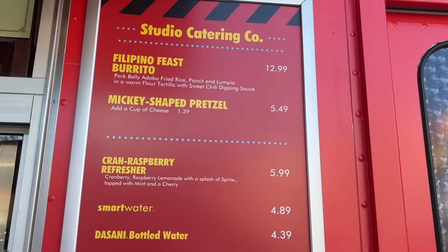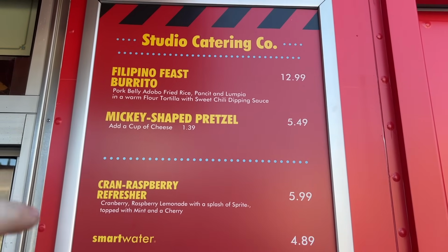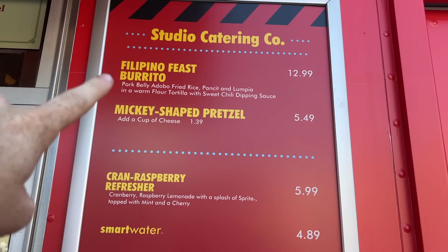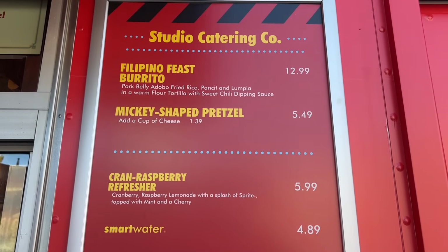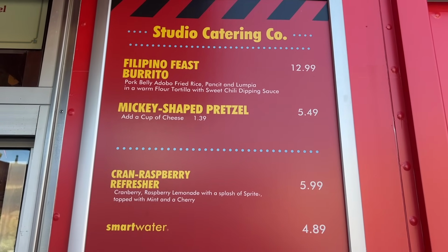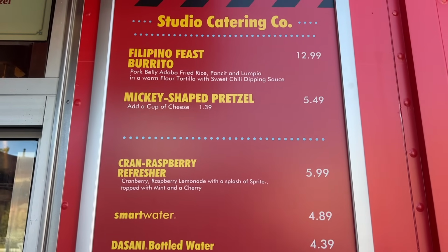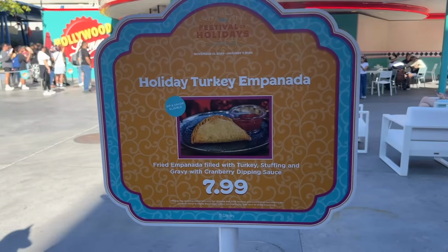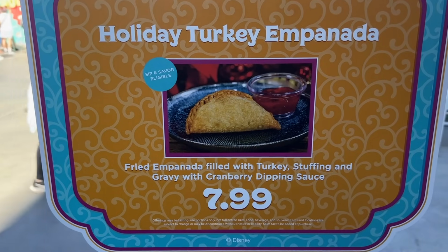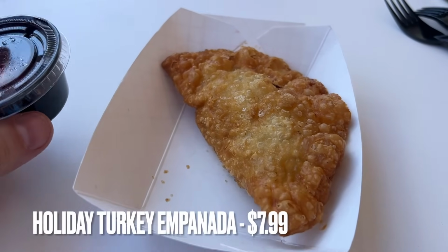They have 3 items that you can get here at Studio Catering Company. The first one is going to be the Filipino Feast Burrito. And this isn't necessarily a seasonal item, but they do change their menu seasonally. And then we also have a Cran Raspberry Refresher. So this is their menu for the holiday season, those 2 items in particular. Then the item we'll be ordering is this, the Holiday Turkey Empanada. And here it is, the Holiday Turkey Empanada.